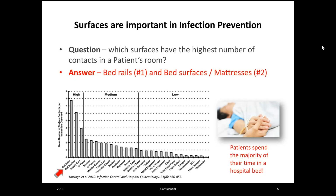So you can see here this graph. This is a study done by Huselage in 2010, and definitely 1 and 2 are surrounding the bed and mattress. And this makes sense because patients spend a majority of time in their hospital bed. So this really shows you that surfaces are critically important to manage and maintain as part of a facility's infection prevention program.